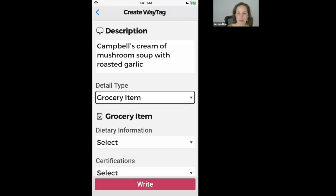Yes. Okay, now we're at the grocery items detail type, and notice that there's several other fields below that. So Jessica, let's go through them one at a time and show how these detail types work for grocery items. So swipe down to the first one.